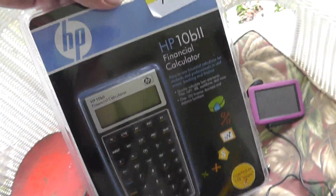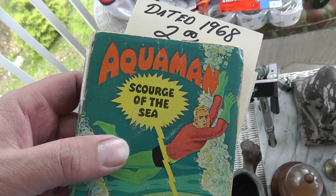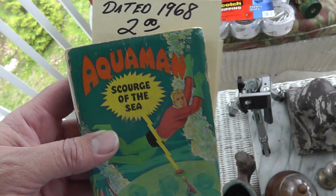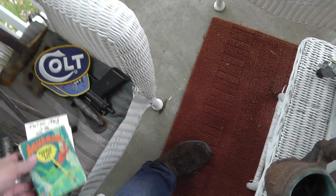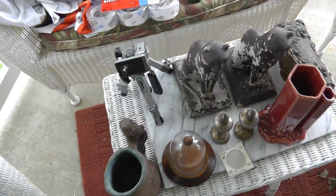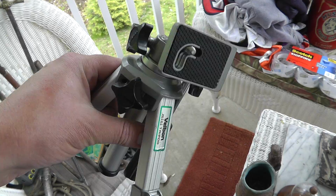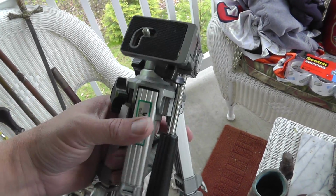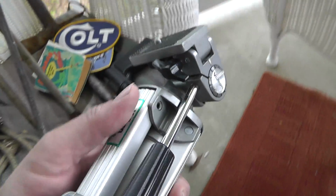HP financial calculator for $4. It's still in the original package. Aquaman. Just sold an Aquaman last week or the week before, for some pretty good money. From 1968, $2. Neat little tripod. Never seen one this short before. Kind of a little stubby one. Gonna keep that for myself. Might come in handy. That was $3.